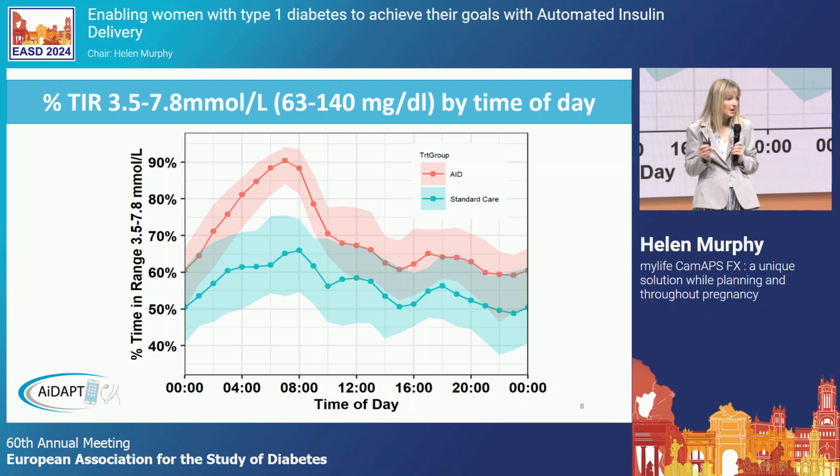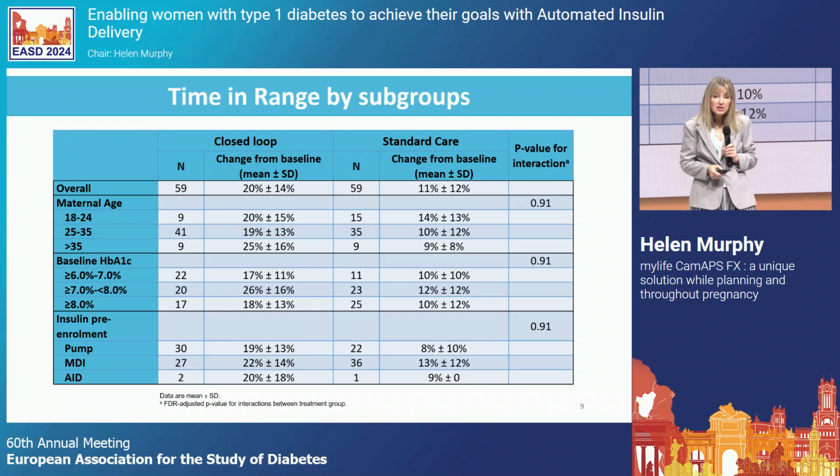So whilst the mothers spend much more time in target overnight, this is not a system that just gives a little bit of extra overnight. It works over the 24 hours, and that is because of this uniquely adaptive algorithm. This is also not a system that just benefits some women. This is a system that works across all women, regardless of the baseline glycemia.